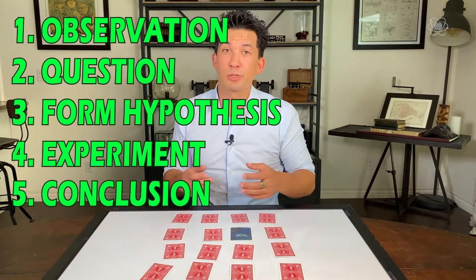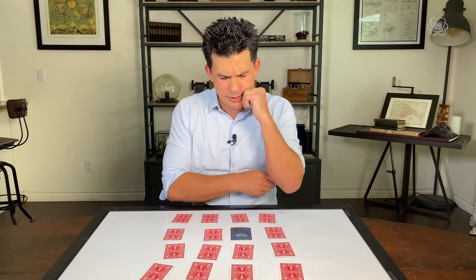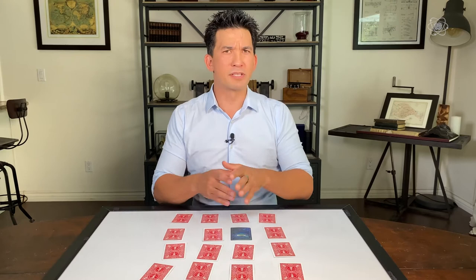So let's just go through it. Let's apply it to a magic trick. Apply the scientific method to what we don't understand. First, observe something you want to learn more about. All right, second, ask a question. Like in this case, how did he read my mind through the screen? Third, make a hypothesis. That means take a guess of how you think it works.